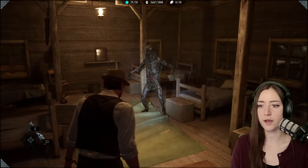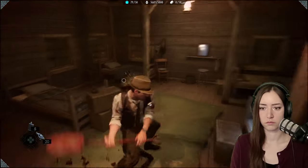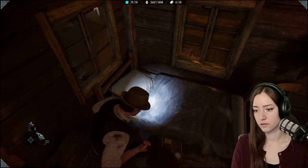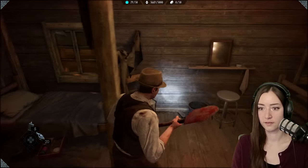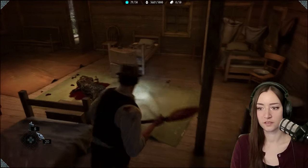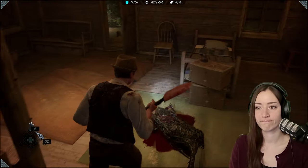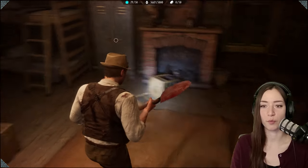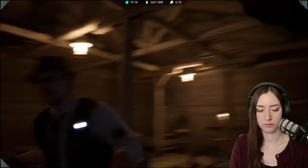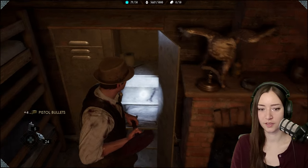Okay, shovel time! I shoveled him real good! Haha! Get shoveled. Now, if only I could crouch down to show him the proper respect, you know? It's super effective, right? It's a good weapon.